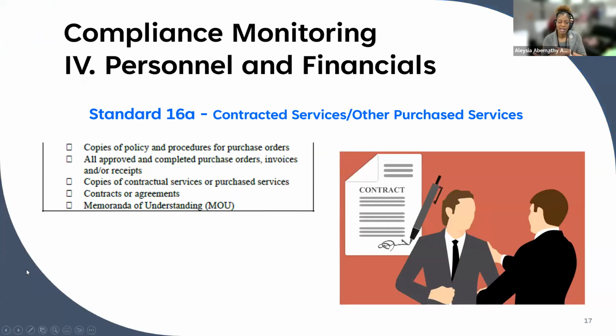So how does this relate to your compliance monitoring? The contract services are asked for, it does require documentation for these contracted services. The grant wants to see, were you able to provide services to students from outside in the community to help reach your program's goals or your application goal.